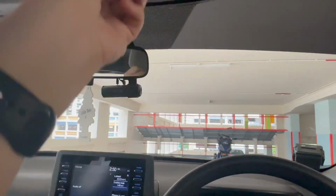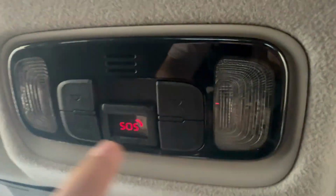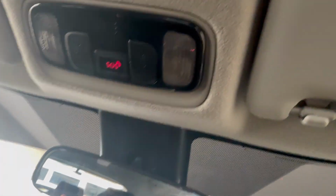Then you also got this light switch right here, which you could turn on using this button right here, or this button right here. The door button is basically the same as the center button right there, which I showed you guys just now. And the center button, the SOS, is only for emergencies.